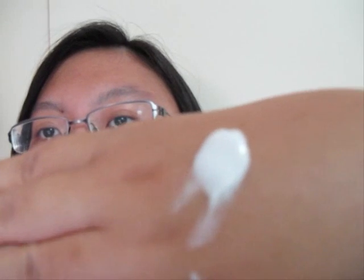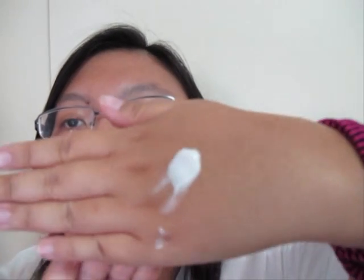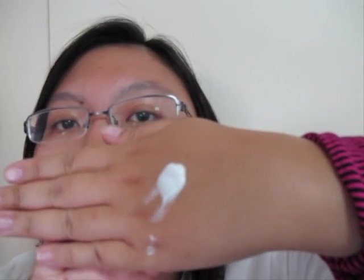And this one contains salicylic acid, as everyone knows that salicylic acid can prevent acne. So I will squeeze a bit to let you see the texture. Okay, this is the texture. It's like normal facial foam.